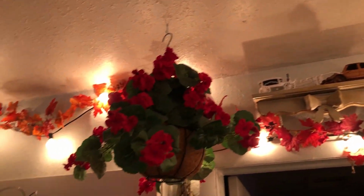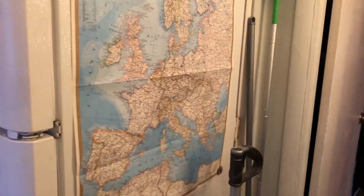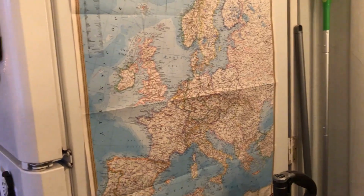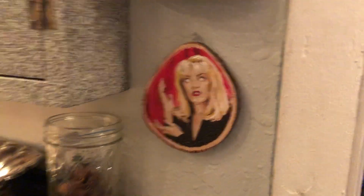We have dragons everywhere. The scent. I just have stuff everywhere. I don't have a lot of room. Like I have this National Geographic map that is so out of date. Yugoslavia and West and East Germany are still on it. Little wood burn and painted Laura Palmer I did.